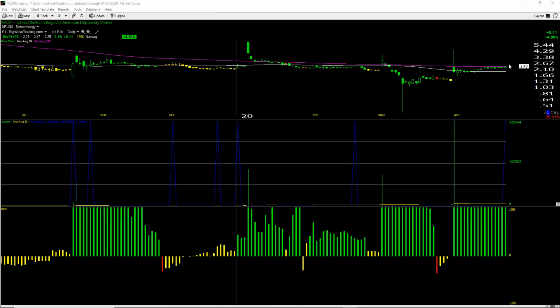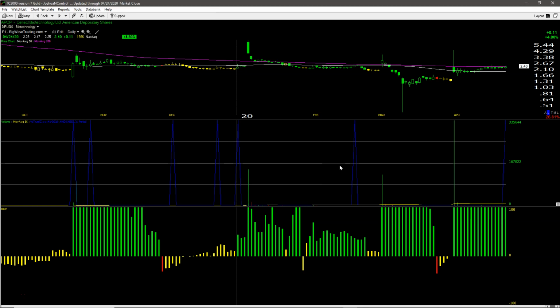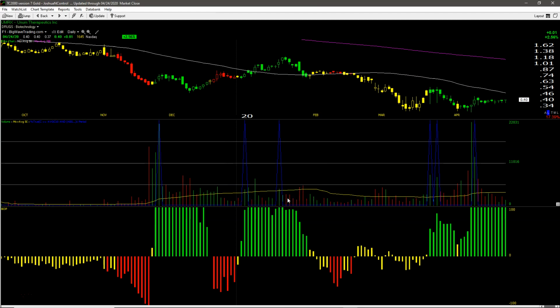APOP, once again, took profits on it. It is up 11% still in a short period of time. Congratulations, everybody still long. Keep holding it. UMRX, another one. Right here was the signal. Not any huge gains also, just like APOP. Just wanted to show everybody the ones that are working. It's up 14% since the signal.